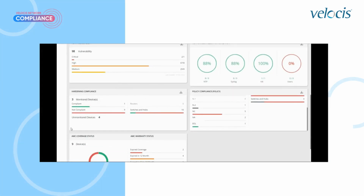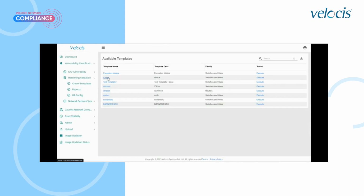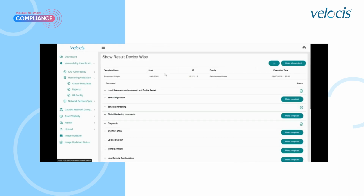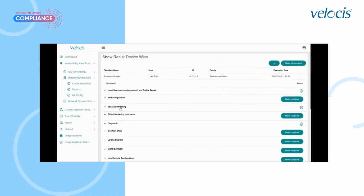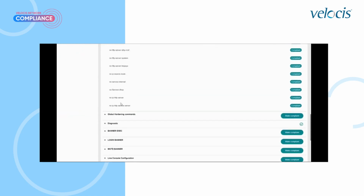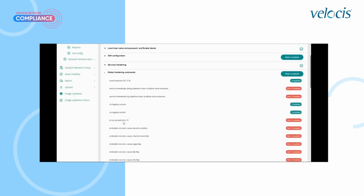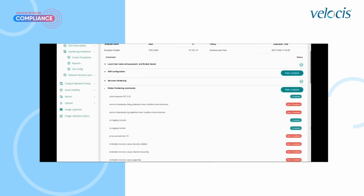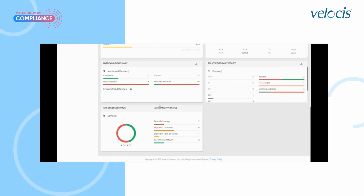Ensuring your network is not just operational, but also secure and resilient is crucial. That's where our hardening compliance feature steps in. We thoroughly check the configurations of your devices against the rigorous CIS standards or your organization's own secure guidelines. This means whether you're following industry standards or have tailored security protocols, our system adapts to validate your network devices accordingly.